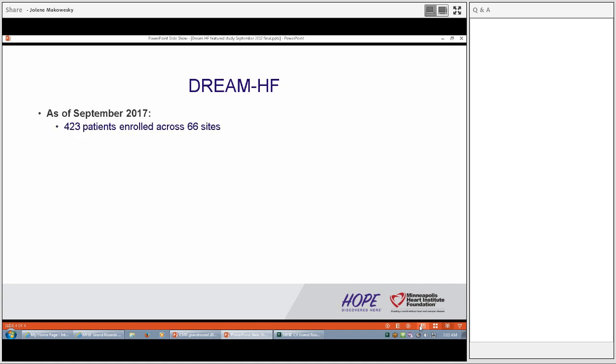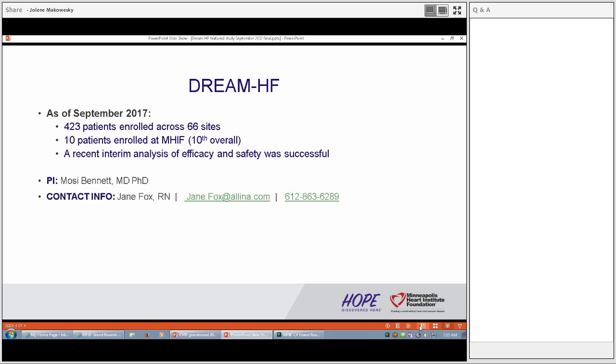An update in terms of study progress. As of September, across the country and internationally, there have been 423 patients enrolled, 66 sites. Here at MHI, we've enrolled 10 patients, and that puts us actually in the top 10 in terms of enrolling sites. And there was a recent interim analysis of efficacy and safety involving 270 patients, and that was successful.